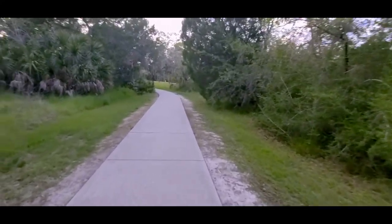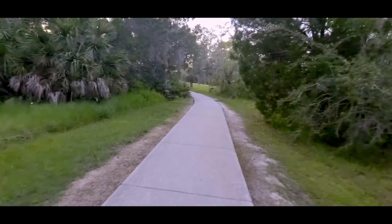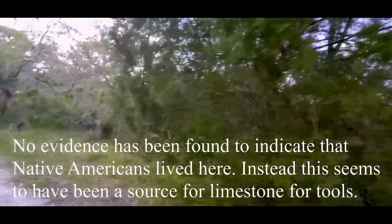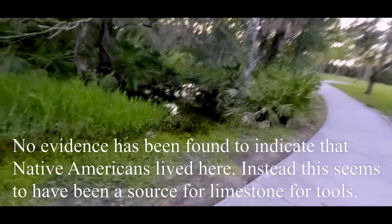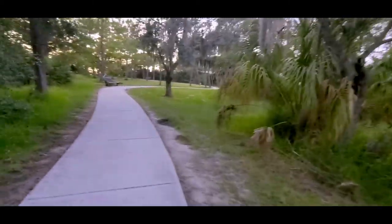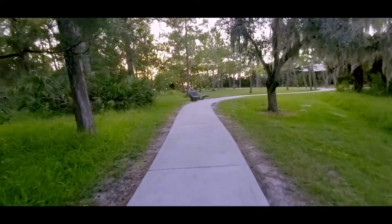And these higher, what we call hammocks here in Florida, these higher hammock areas would have been where Native Americans would have made their home. So they're called hardwood hammocks because they have hardwoods in them, like the oak trees and the pine trees. It rained a lot a couple days ago, so there's standing water in quite a few places where there normally wouldn't be.